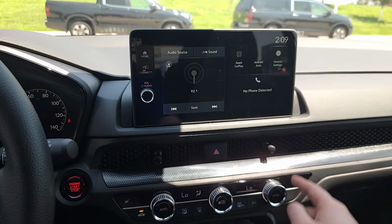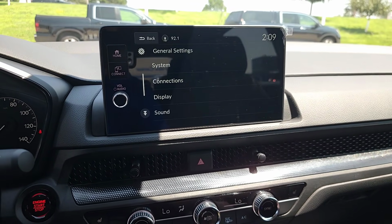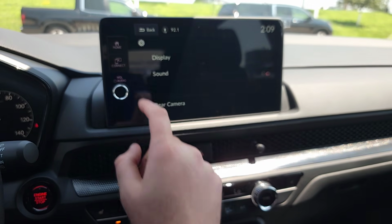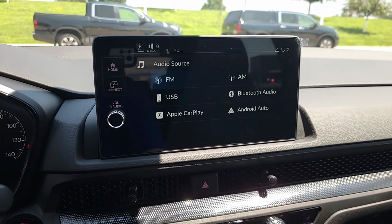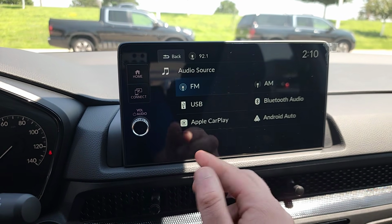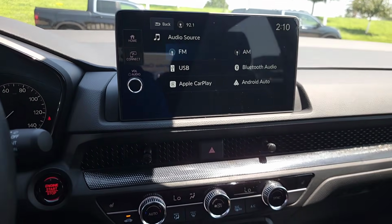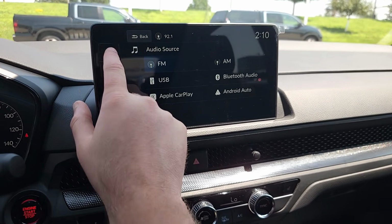We'll come right up here. We got a nice 9-inch touchscreen. Time up there, general settings. Nothing too much to brag about underneath general settings. You go back home. Let's talk about the audio source. So you're going to have FM, AM, USB, Bluetooth, wireless Apple CarPlay, and wireless Android Auto. Pretty much takes your Google Maps, Apple Maps, displays it right up there with any other compatible apps. It's all wireless, no longer plug and play. Good job, Honda.